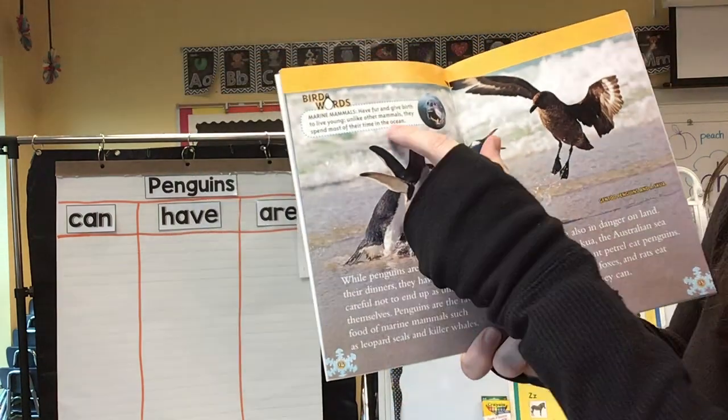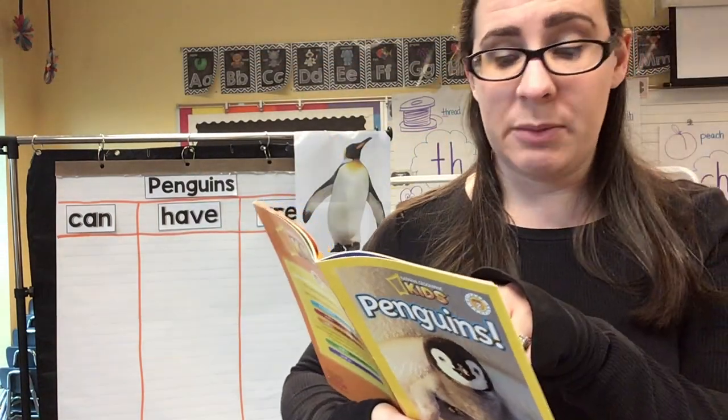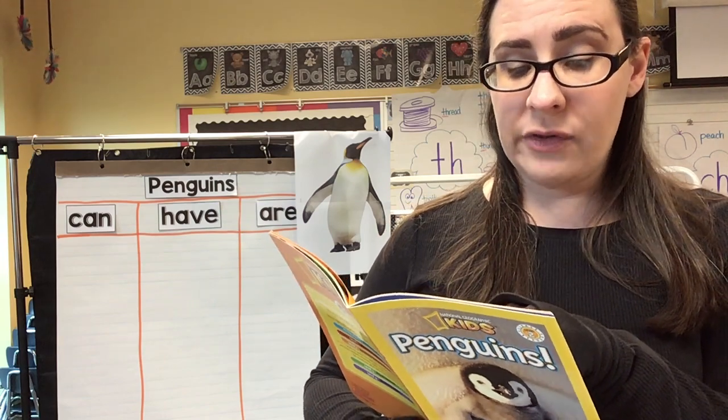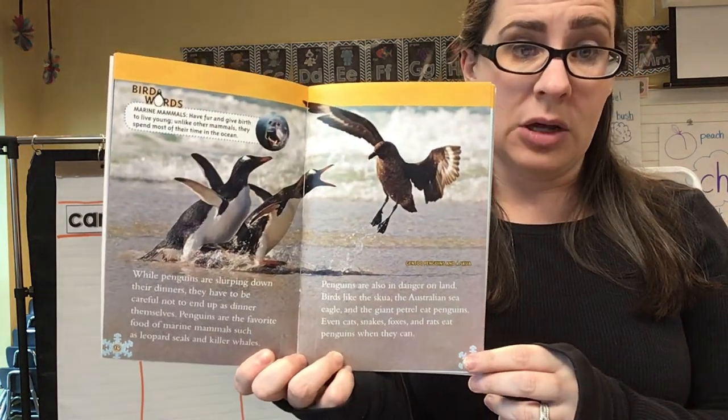And it's telling us right here a bird word. It says marine mammals have fur and give birth to live young. Unlike other mammals, they spend most of their time in the ocean.